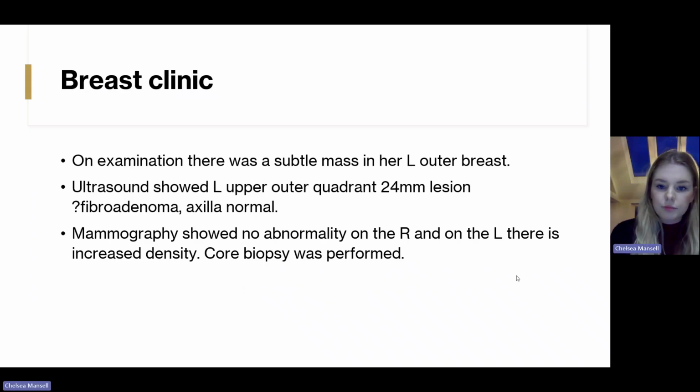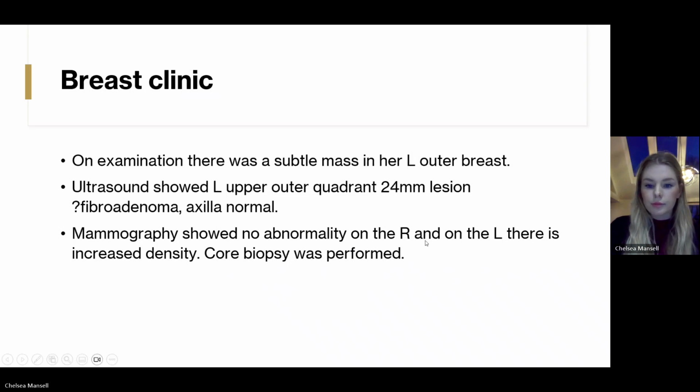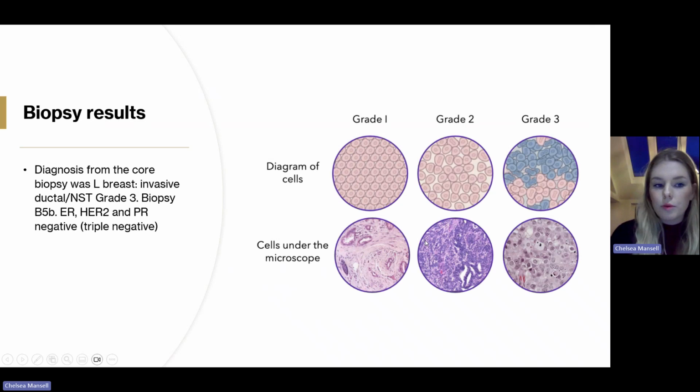So in the breast clinic, she was examined using a triple assessment, and there was found to be a subtle mass in her left outer breast. She also had an ultrasound which showed there was a left upper outer quadrant 24mm lesion, which they suspected to be a fibroadenoma, and the axilla was normal. Mammography showed there was no abnormality on the right, and on the left there was increased density. So a core biopsy was performed. The biopsy results showed there was a left breast invasive ductal non-specific type grade 3.